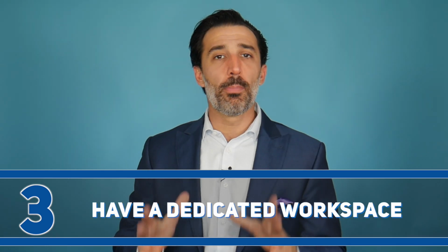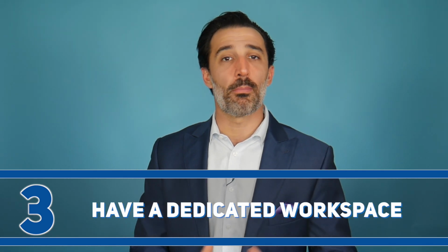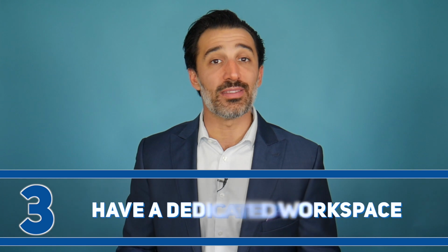Number 3, have a dedicated workspace. It's so important that when you're working and selling remotely, that you have a space that is dedicated to your work. This means not working from the couch when people are walking around, but having either an office or an area that is specific for your work.